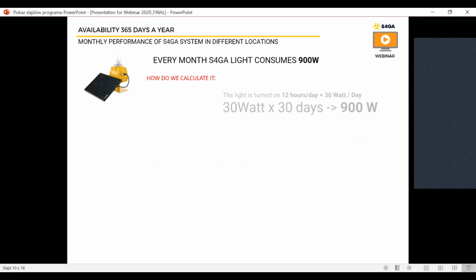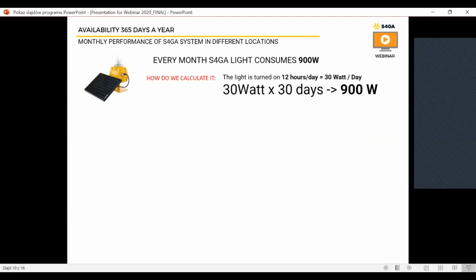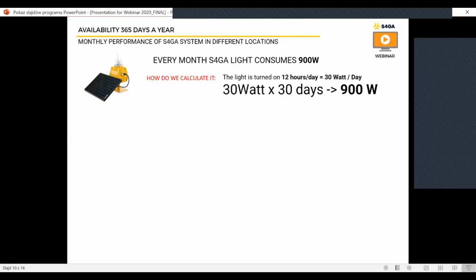How do we calculate it? Assuming that the light will work 12 hours a day, and let me remind you that on non-precision airports, lights are not used 24/7. They are rather used maybe 3-4 hours a day because the traffic there after sunset is limited. So we assume that the light will be active for the whole night, so 12 hours. It will consume 30 watts of energy a day. So 30 watts times 30 days gives 900 watts of power consumption per month.